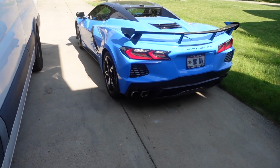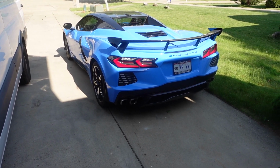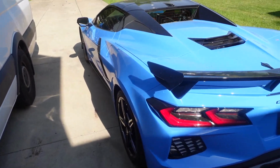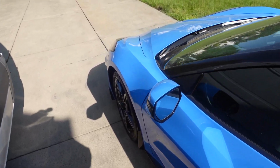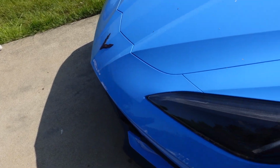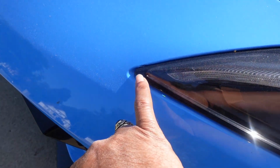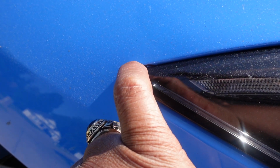Anyway, we are on our way back to the dealership today for nothing major, but you know how you notice everything about your car when you're washing it. So that's when you see any little tiny imperfection. About a month ago when I was washing the car, I noticed that I had some paint peeling right around the edge of the headlight.